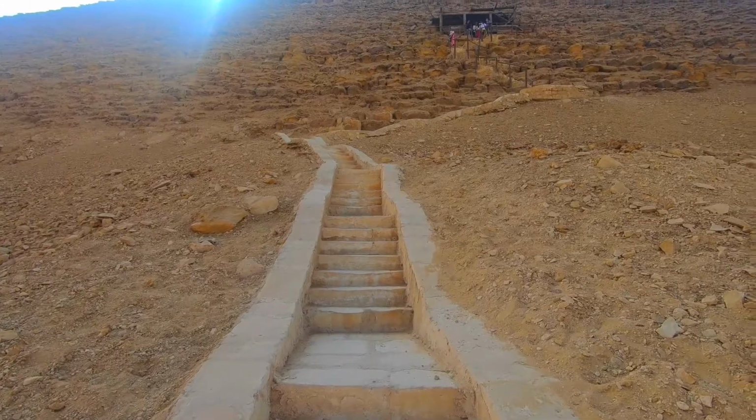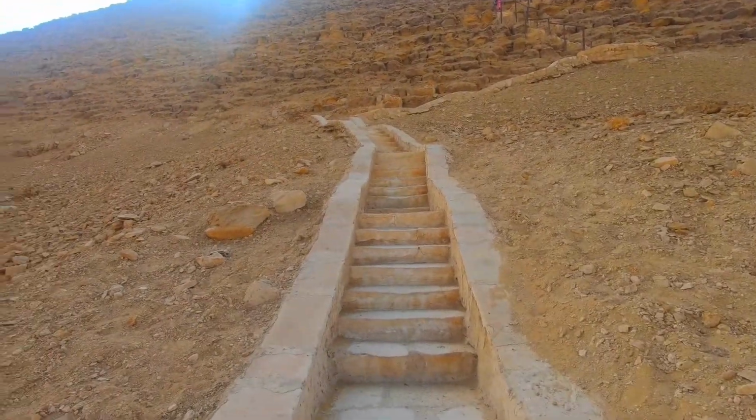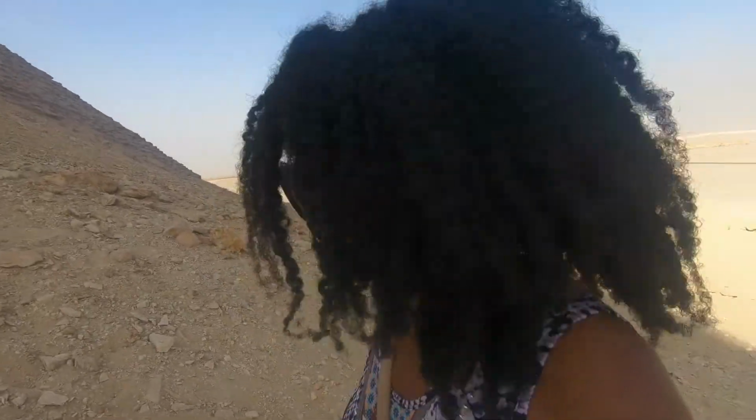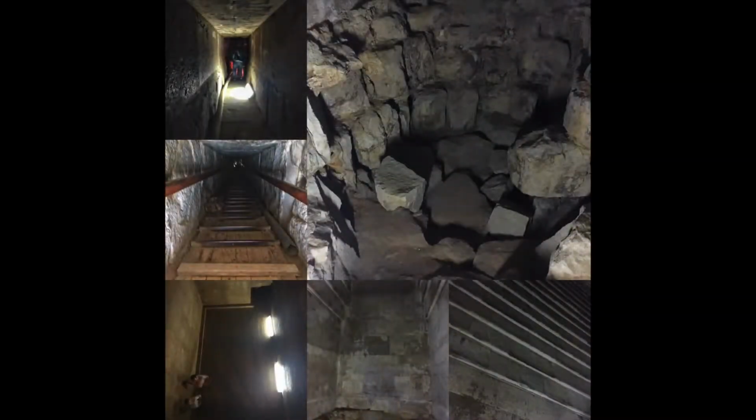Luckily, I was able to walk inside of this pyramid. I took several pictures inside the pyramid, and as you can see, there are several burial chambers inside this pyramid.